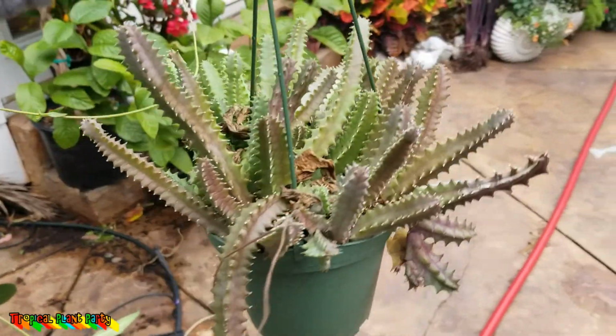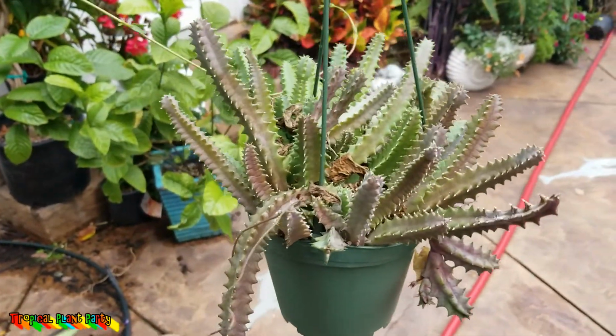And the cool temperatures bring about color changes. Here in the Stapelia, you can see that red kicking in.